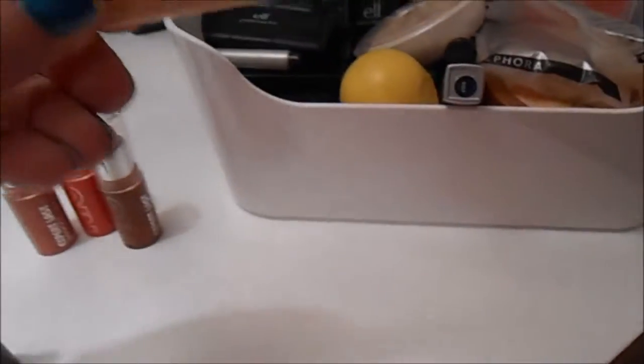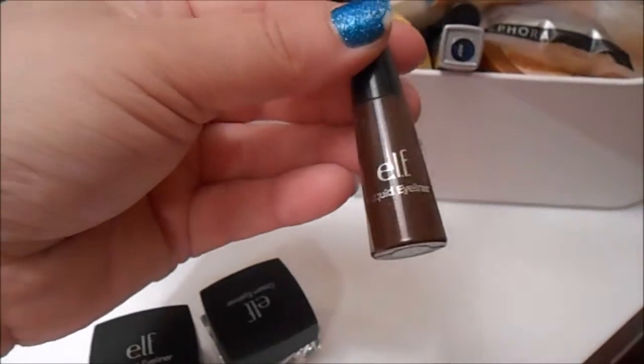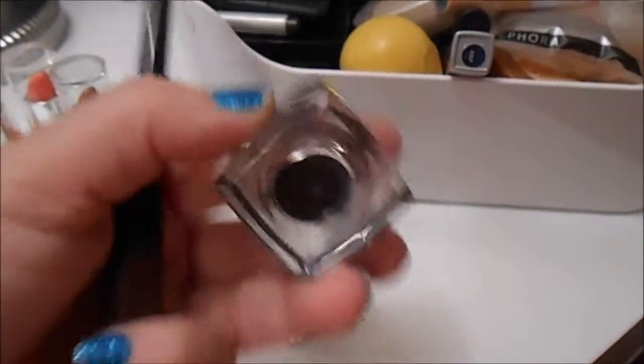For eyeshadow primer, I'm going to go ahead and use the ELF and try to use that up. For my eyeliners, I'm going to try my browns. I'm going to try the ELF eyeliner and then the ELF gel liner. But just in case I get bored of the brown, I grab the black one as well. So I will use that.